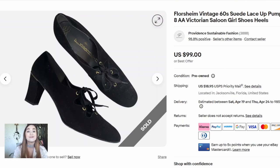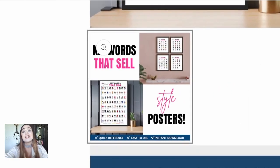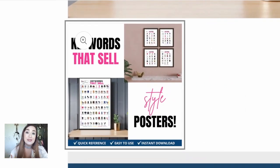It's also one where they did a really good job using a style keyword like Victorian with these. And those style keywords, even when it comes to shoes, can be a really good thing to get your items in front of the right buyers.